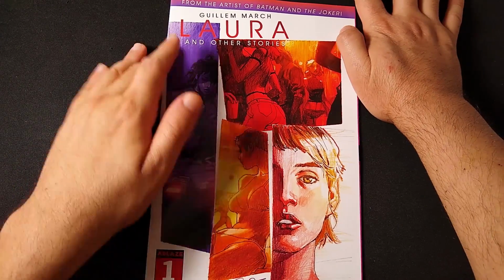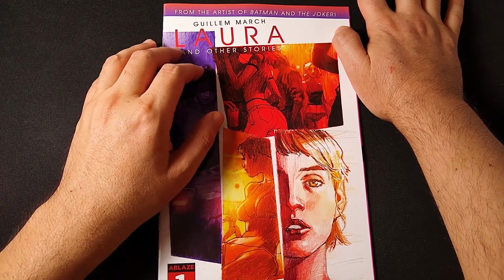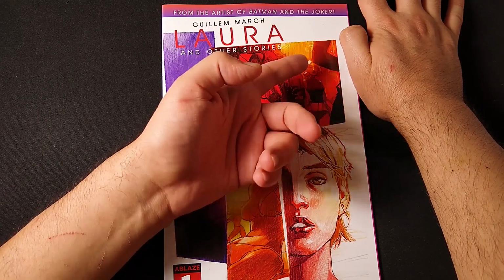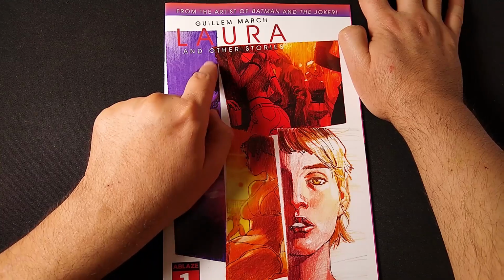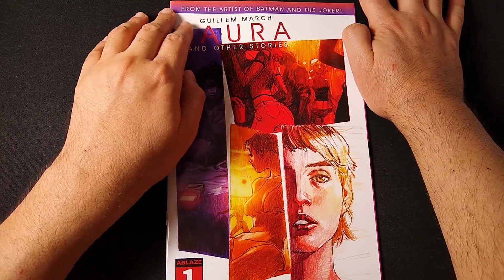Over at Ablaze, I picked up Laura and Other Stories. This is from William Marsh, I think I'm saying that right. And, okay, from the artist of Batman and the Joker. Who cares? This is the creator that worked on Carmen, which I really liked. That was over at Image.